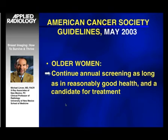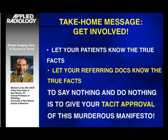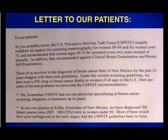So we owe them the right to maintain their health at a maximum level by finding breast cancer early, even in this group. So what is the problem? The problem is education. We have to let patients know the true facts. We have to let the referring docs know the true facts. If we do nothing and say nothing, it's as though we are giving our tacit approval to these truly murderous manifestos. We owe it to our patients to stand up and do the right thing and say the right thing.